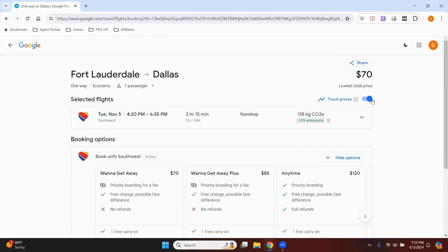And I have another option here to select track prices. And I'm going to tell you why tracking prices for Southwest is such a great thing. Obviously, being able to get price alerts when you couldn't get that before is amazing. But here's another reason why. Southwest doesn't charge any change fees whatsoever. And they make it really easy for you to be able to update your flights for a credit.